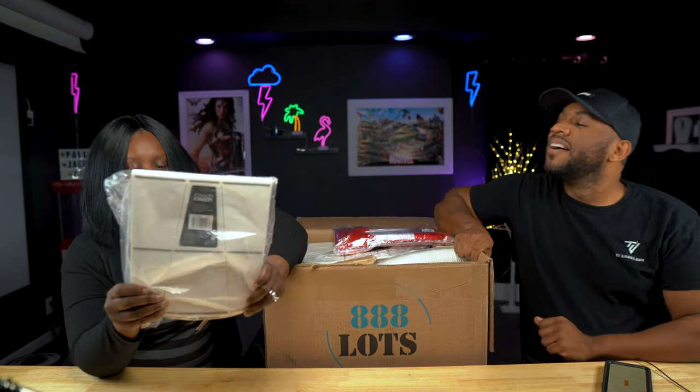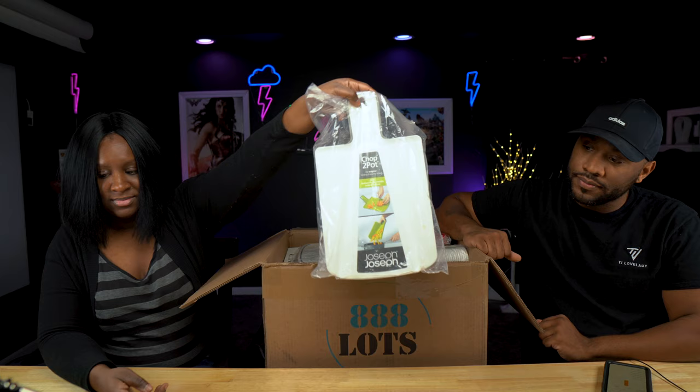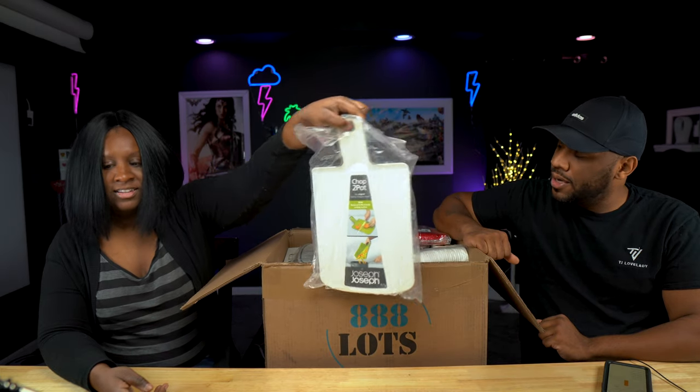Joseph, dishwasher safe. I don't know what this is. Is whatever it is dishwasher safe? It's a chop to pot. It's a cutting board, so you cut it and then it slides into your pot. Oh, cool. So that's what it looked like. Let's see how much this is. It's got a barcode.